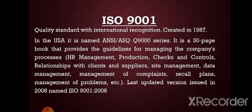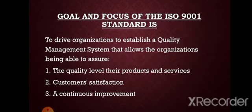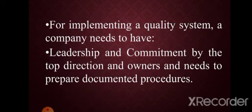It's a 30-page book that provides the guidelines for managing the company's process, HR management, production, checks and controls, relationship with clients and suppliers, site management, data management, management of complaints, recall plans, management of problems. The last updated version was issued in 2008, named ISO 9001:2008. So the goal and focus of the ISO 9001 standard is to drive organizations or companies to establish a quality management system that allows the organization to assure the quality level of their products and services, customer satisfaction, and continuous improvement. For implementing a quality system, a company needs to have leadership and commitment by the top direction and owners, and needs to prepare documents and procedures.